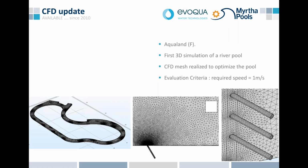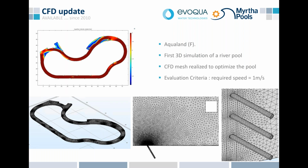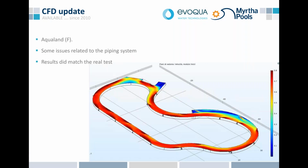This is how we do a CFD in a complex shape, such as a river. So we know where there is any area that we need to introduce another inlet to, so that all the water mixes perfectly.